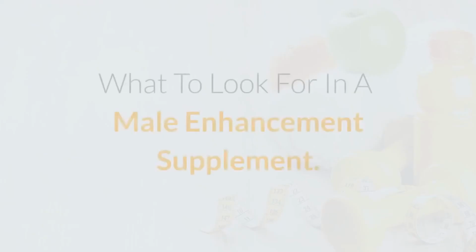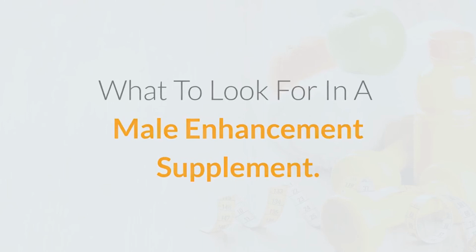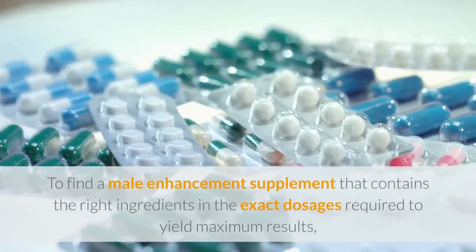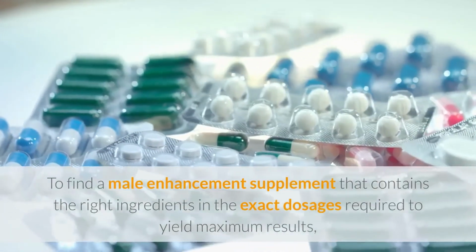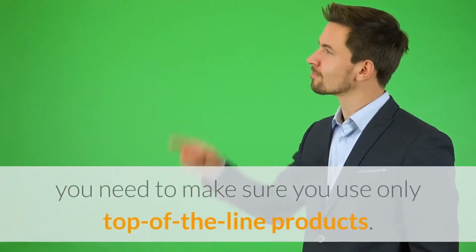What to look for in a male enhancement supplement. To find a male enhancement supplement that contains the right ingredients in the exact dosages required to yield maximum results, you need to make sure you use only top-of-the-line products.